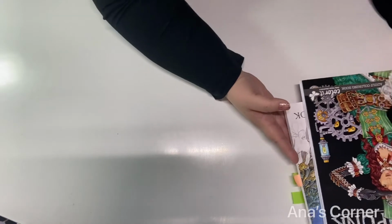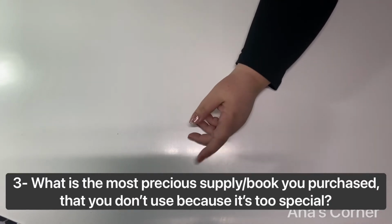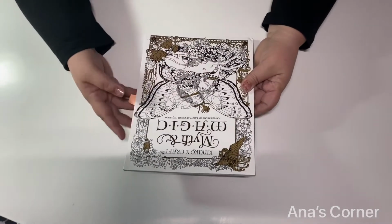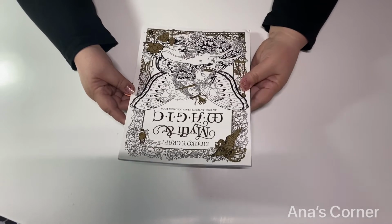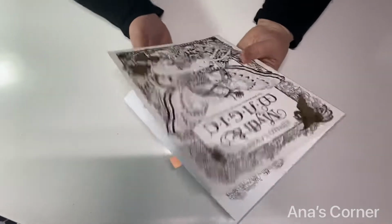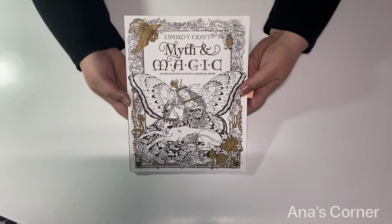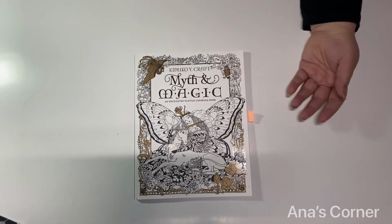All right, let's move on to the next prompt or question. What is the most precious coloring book or supply that you've purchased that you don't use because it's too special? And I plan on working in it, but this is another one I haven't shown you guys. Kinuko Y Craft's Myth and Magic, an enchanted fantasy coloring book. It's magical. These illustrations are magical, and I've already chosen a couple of them to work on, but I felt, again, a little intimidated, and I figured I should hold off on working in it until I feel more confident with myself.